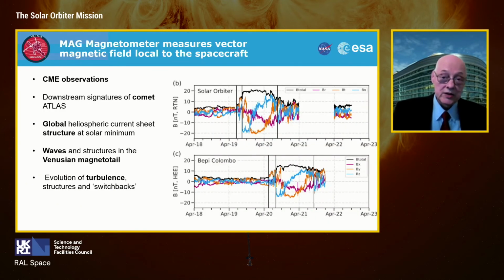So these mass ejections, solar wind and particles get to the spacecraft. There, the 4 in situ instruments observe continuously. MAG is a magnetometer measuring vector magnetic fields locally. It recorded the passage of a coronal mass ejection in the top plot, where the black curve jumps by an order of magnitude and other components change rapidly. It also measures at other times global structures of magnetic fields, waves, turbulence. It's a very precise, extremely important instrument.